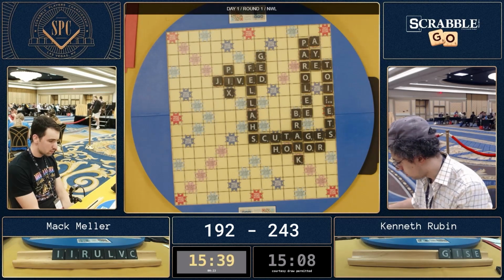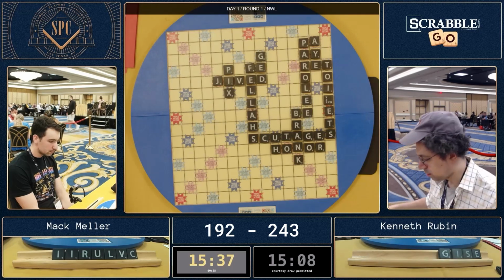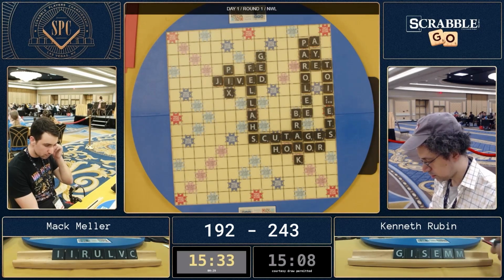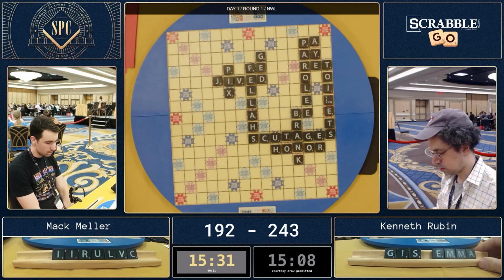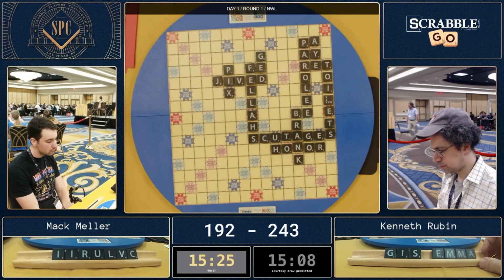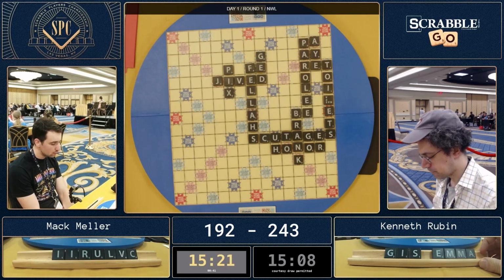He's not ahead by enough that he needs to shut down the board just yet, but if he gets one or two more big plays as Matt fights through some bad racks, well, by all means, he might be shutting down this board very quickly, and the G is a good way to do that. C or V are the best tiles for closing, but G is certainly up there.